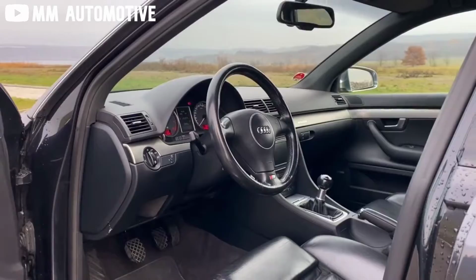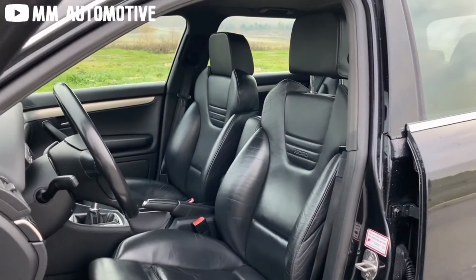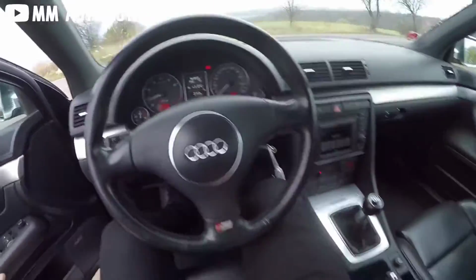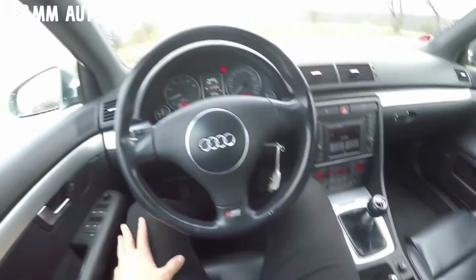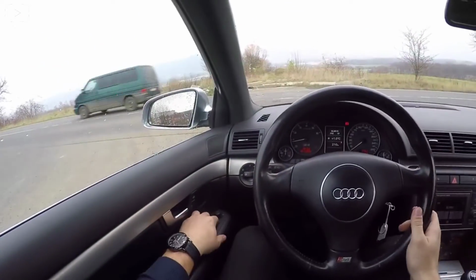This car is super luxurious. The S4 comes standard with a leather interior. That's crazy. And if you decide to pick one up, you can expect high quality, detailed interior trim, and an absolutely fantastic stereo system. Okay, this car is just, it's bopping.